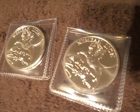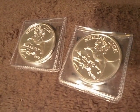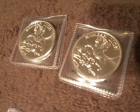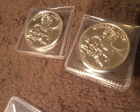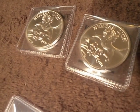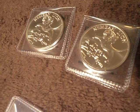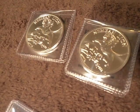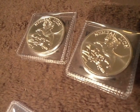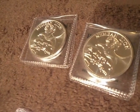But my intent with this set was to keep 1 for myself and to assemble all 12 of them, because they come out on the 12th of the month. And on the 12th of the month, you can actually buy the current month, and it's the last day of the current month and the first day of the new month issue. And once the month is over, on the 13th, they will no longer be selling the previous months. But that is the one day that you could actually buy both coins on the same day.